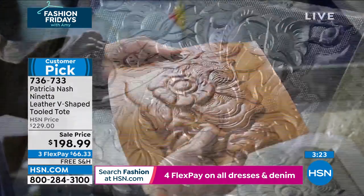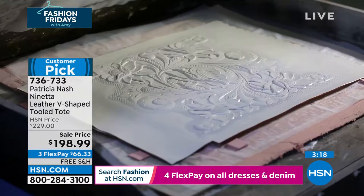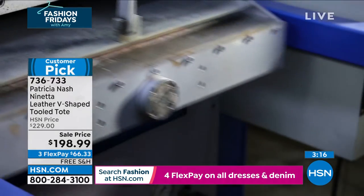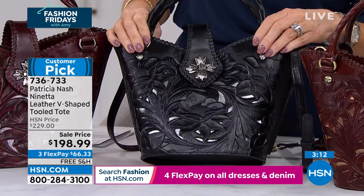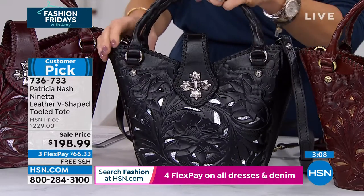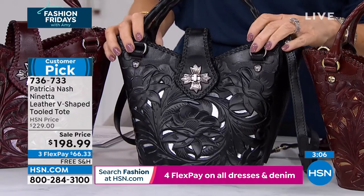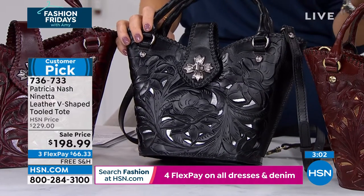And you've got that high and low, beautiful effect because of the leather. And then these artisans hand cut these little holes where the metallic comes out. So there are many steps in this, and this is what you get, this final result. The handcraftedness is second to nothing else. I mean, it's gorgeous. Only Patricia Nash does this.